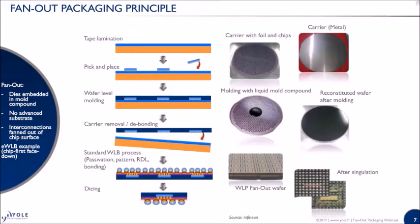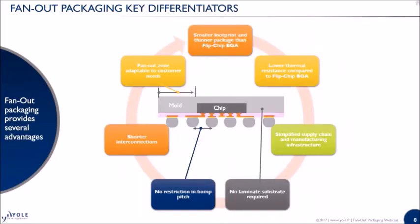This is just an example of fan-out. You have different flavors of fan-out, but basically, you can see here that what constitutes a fan-out is the fact that you do not have an advanced substrate below the chip, the fact that the dies are embedded in a mold compound, and the fact that the interconnections are fanned out of the chip surface. So let's move on and see what the key differentiators of this type of approach are.